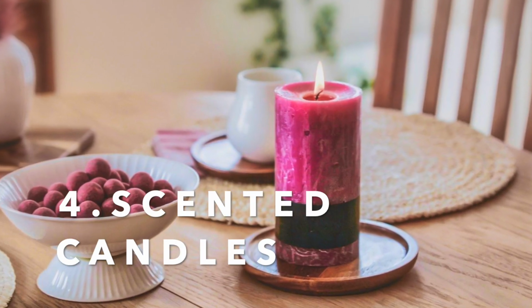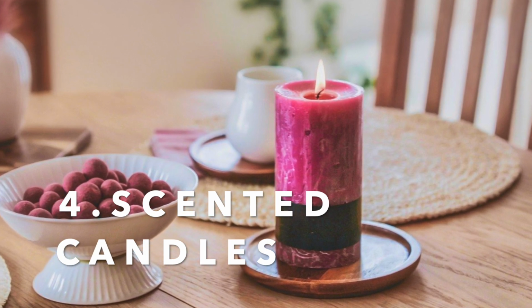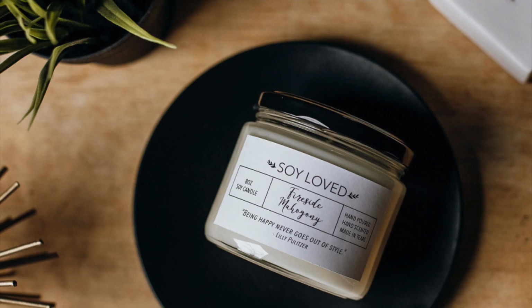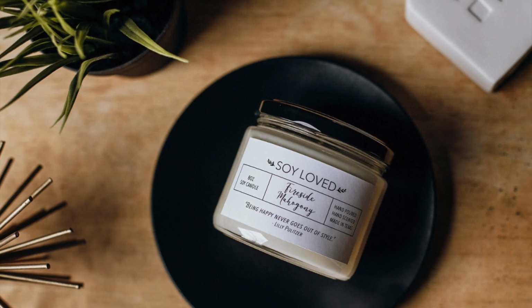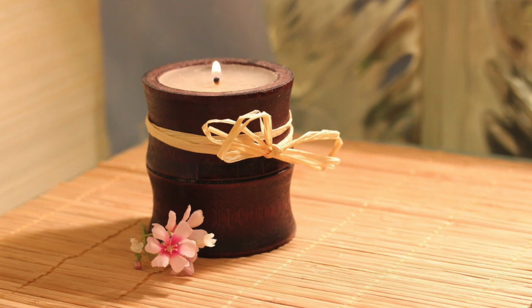The next one is scented candles. Scented candles are another cute Valentine's Day gift idea you can't go wrong with. This cult favorite candle smells like freshly cut roses, but lasts much longer than a bouquet of flowers. So give your home a spa-like retreat.